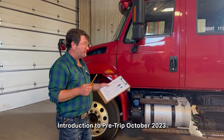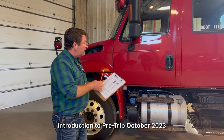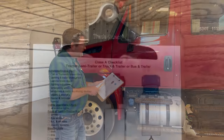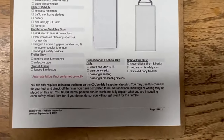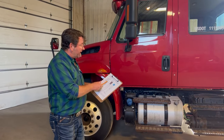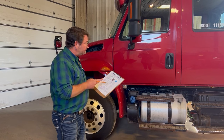October 16th, 2023, there's a new update to the pre-trip. It's a lot more abbreviated. With this, they give you a new check-in list right here. So you're only required to talk about the items that are on this list. Anything outside this list, you should know about, but you don't need to talk about.